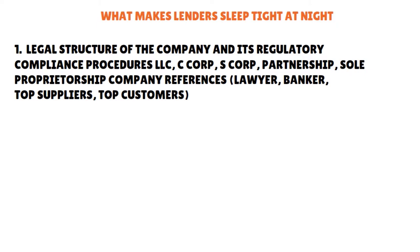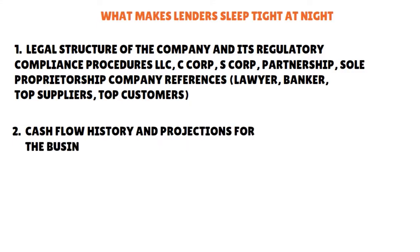And when it comes to the legal structure of the company, they also pay attention to the company references. So people like lawyers, bankers, top suppliers, and top customers, all this entourage constitutes the cornerstone, the fulcrum of the business. And they pay attention to that a lot. And then they look at the cash flow history and projections for the business, right?